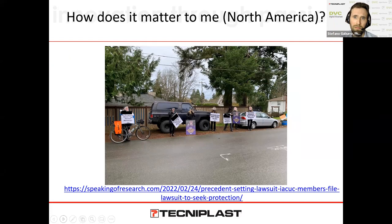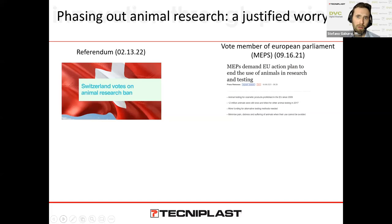In Europe, similarly, there were two very important votes that took place. One was at the Swiss level: Switzerland voted on a referendum in which they wanted to ban all animal research. That would have implied that all products that ever came from animal research would have stopped being used from that time, had they voted yes. On the other side, members of the European Parliament demanded that the European Commission consider, and they voted in favor of, accelerating the phasing out of animal research.